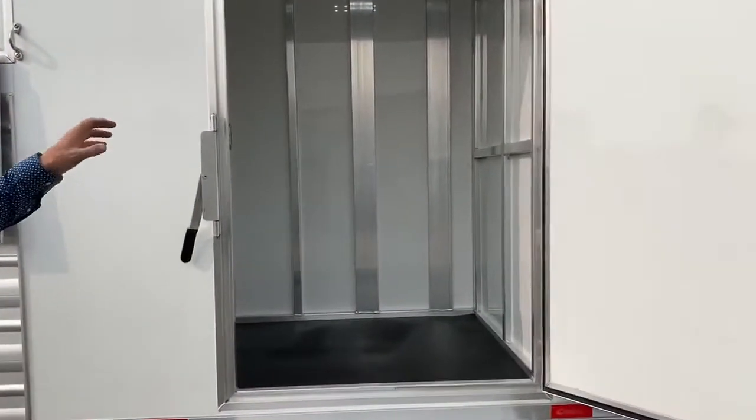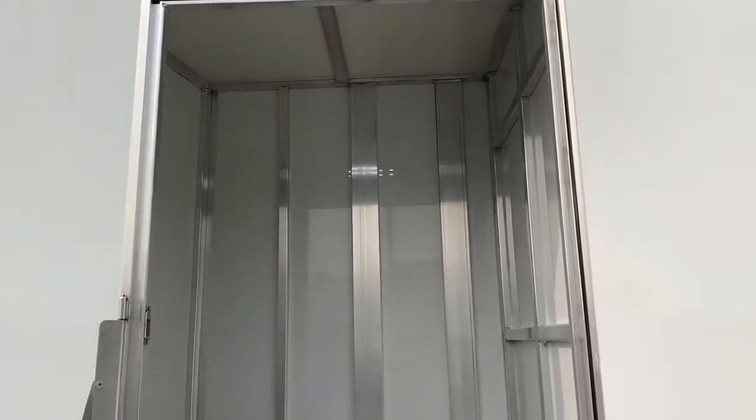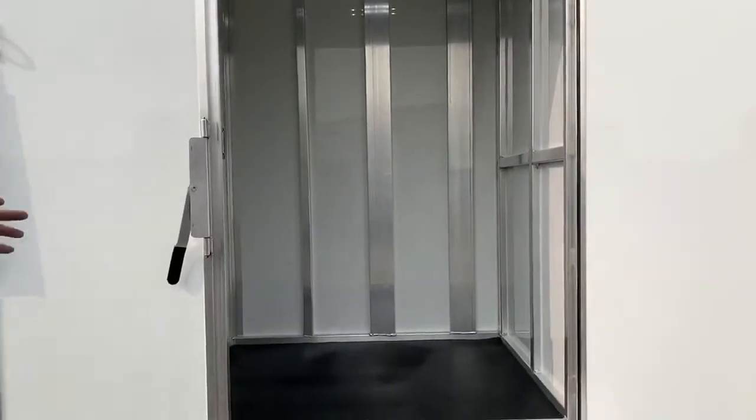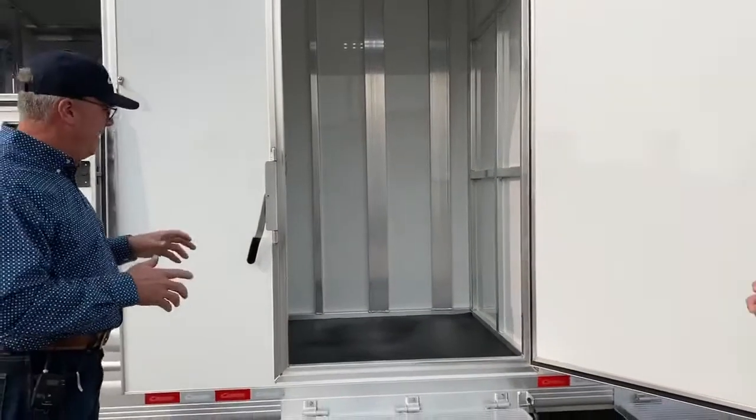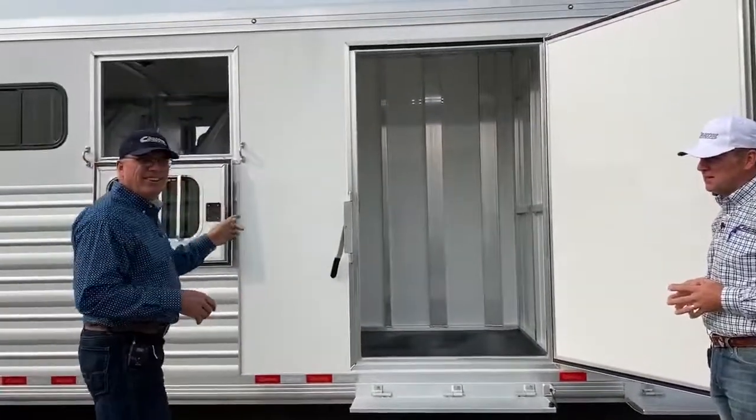The other thing that I really like is this right here. In here, we can put 15 bales of hay. A regular size hay bale. 15 bales of hay. It's out of the weather. It's out of the rain, the sun. It's locked up, it's stored, and you don't have to get on the roof of the trailer to access it.